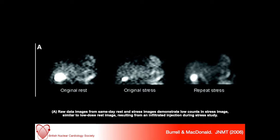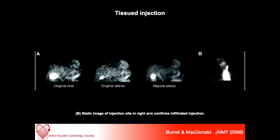This is raw data, planar images from the raw data of an MPS scan. This is the original rest scan, and then the stress scan, and this is a one-day protocol, and the dose should be larger in the stress, but actually the images look very similar, the counts look very similar. Therefore the stress scan was repeated, and the problem here was actually that the stress injection of radiopharmaceutical had tissued in the arm of the patient, and not much had reached inside the heart and the body. Therefore the scan had to be repeated.